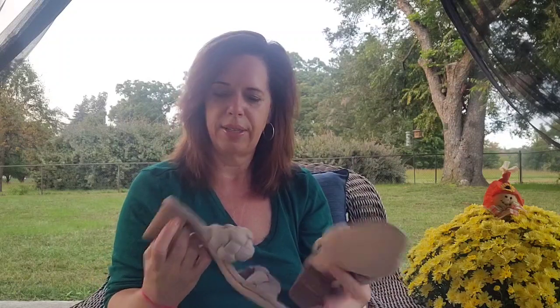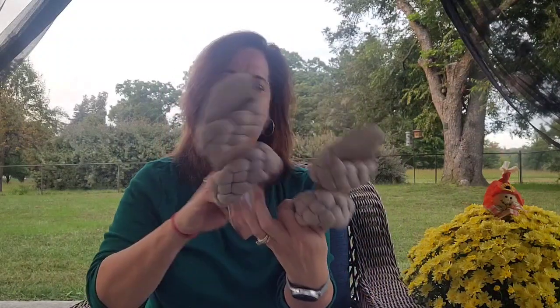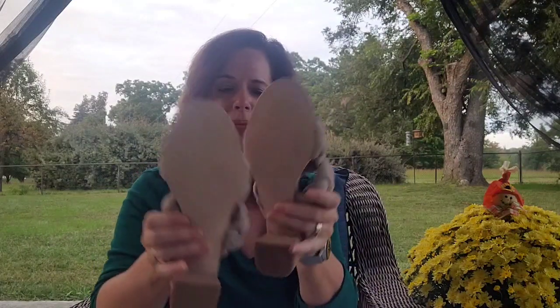And these are a size, I don't know. Let's see. Size 8. Cal Parker. And I've never heard of them, so if you have, let me know. Could be something good, maybe not.